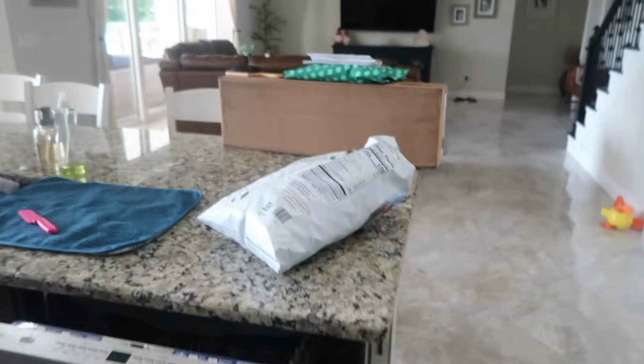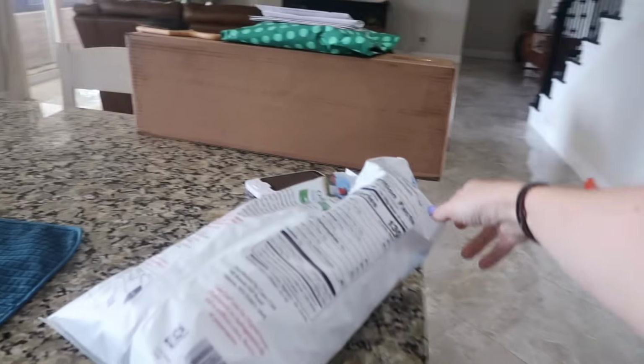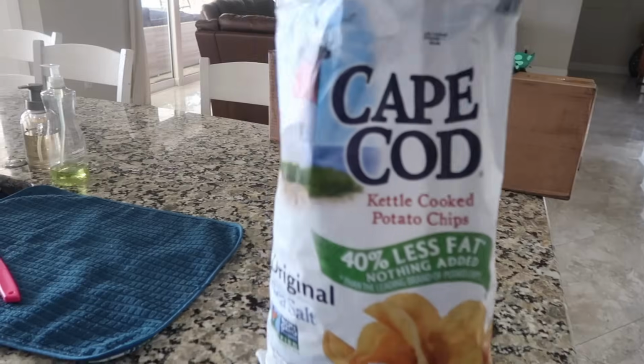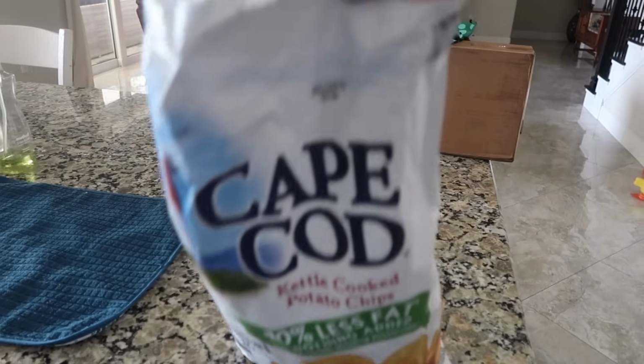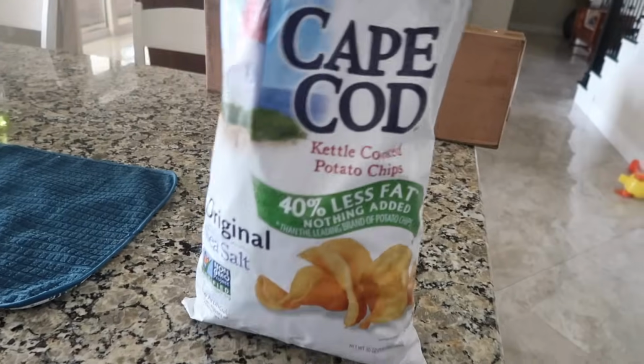Oh, you know what I ate on the way home? Do you see that polka dot package? I told you guys, I have a problem, okay? It's Thread Up, by the way, if you don't know. This is our potato chips, and I ate them on the way home. I didn't want to eat them, I just did.